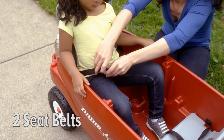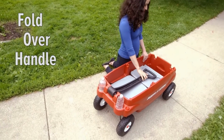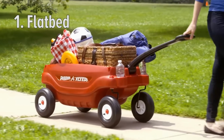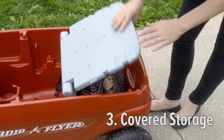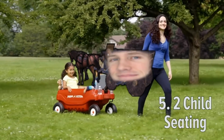The 2 child seat belts add extra safety, and for easy storage and transport, the handle folds over into the wagon. The all-terrain 5-in-1 wagon from Radio Flyer, the most versatile all-terrain wagon with air tires plus 5 seating and storage options for endless adventures and hours of fun.